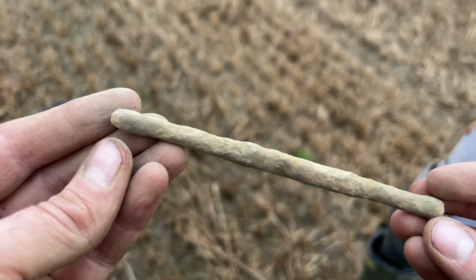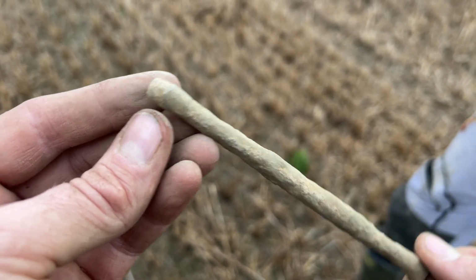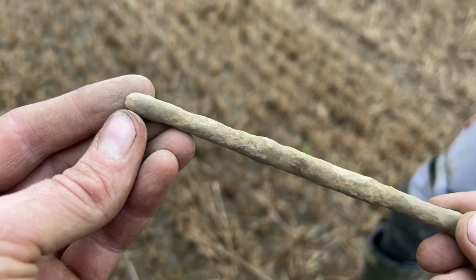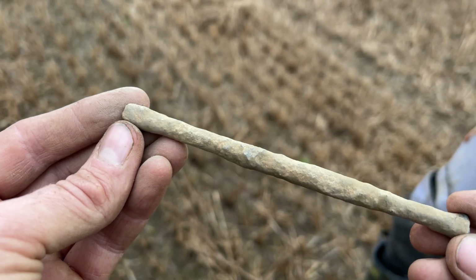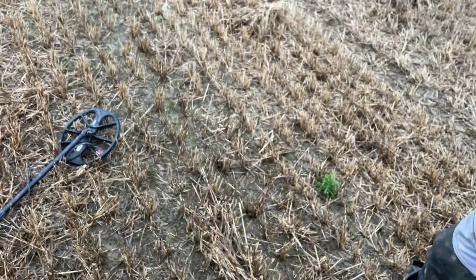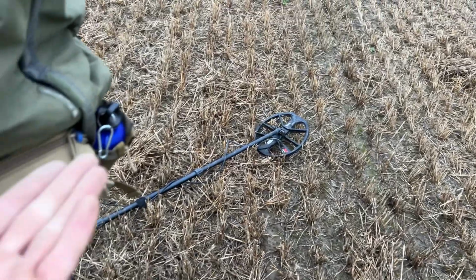Wow. You might have guessed that Big Simon's nearby. A lead stylus, or lead whatever this is. No idea. I got one of these recently. Someone made a comment, or a few of you did, but I don't know. It's made of lead, so what do you think it is? Let us know in the comments below. And Simon, what about you? What have you got for us?